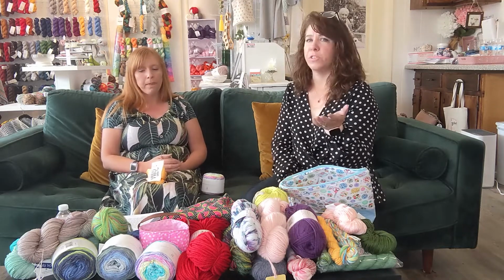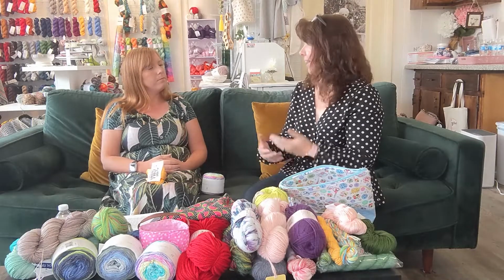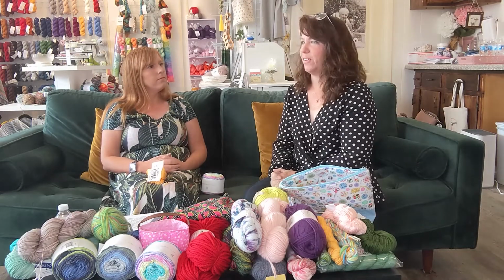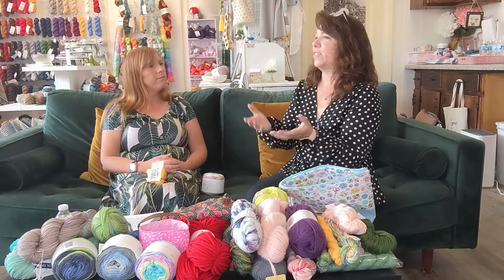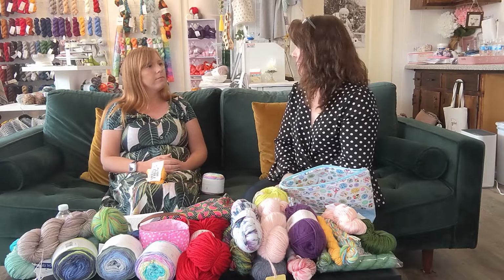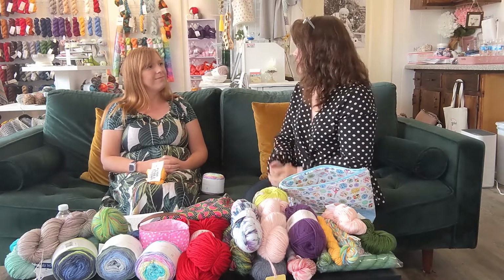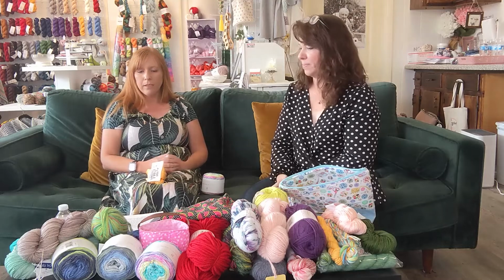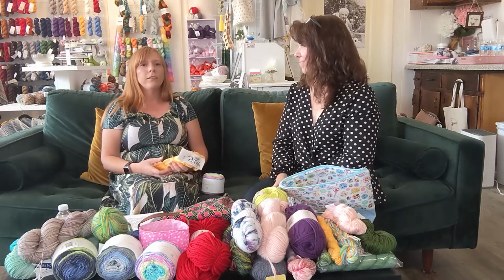And I know most yarn shops would, I know I certainly would, if someone came back and said, hey, can I ball this up? From their hank, because they bought it as a hank, they knew they weren't going to use it for a while and then brought it back. I would say, of course, go right ahead. So you can always ball it up when you're ready to start using it. Absolutely.